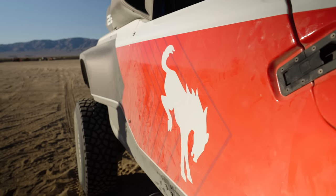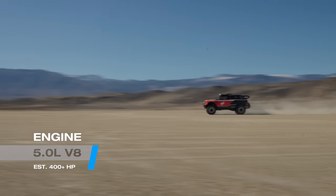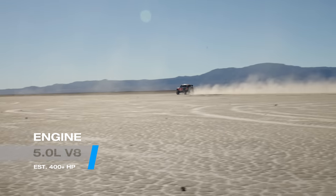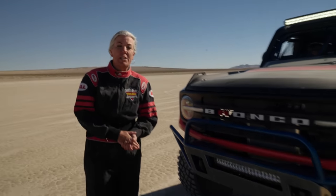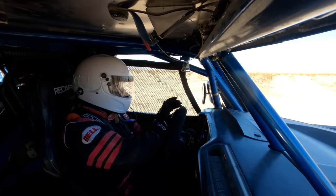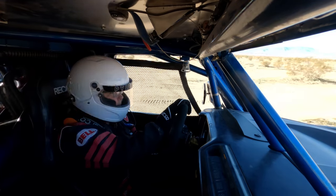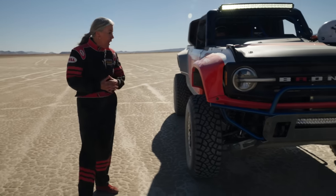Okay, so what do we have here? We've got a 5-liter Coyote engine that is a V8. Now, Ford has not told us how much horsepower is here, but they're aiming for right around 400. And I gotta tell you, having driven it, I'm gonna say that's probably true. What's great is that you still have the stock 10-speed transmission out of the Ford F-150. And I really love that transmission because it's super responsive. It's always in the right gear. It never really feels like it's searching. So I'm very, very happy with that.